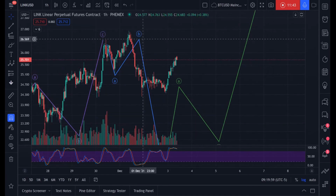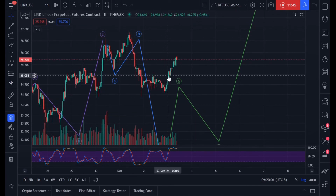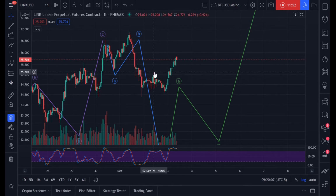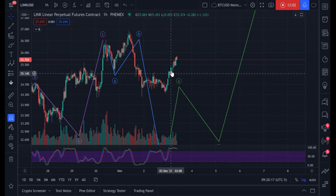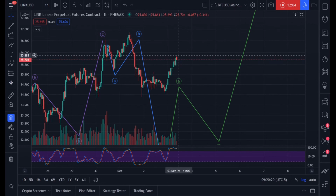We had this. I got in around here. I thought the correction was over right here. Okay, we got in the trade. It came down here, and then it gave me this leg. But I think this is over.